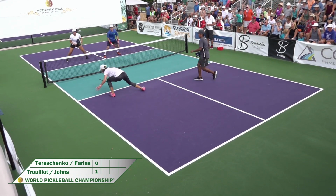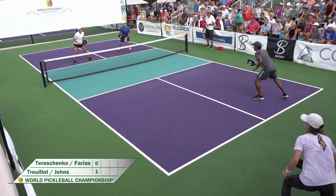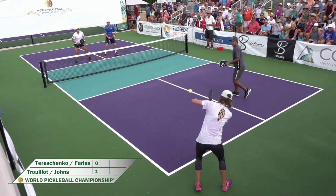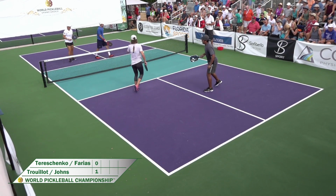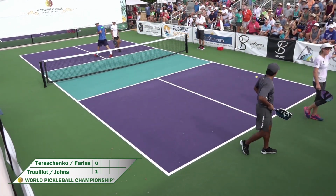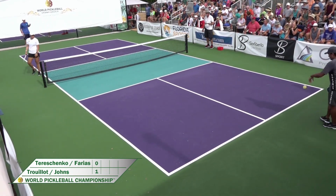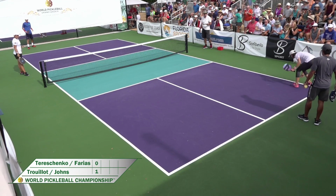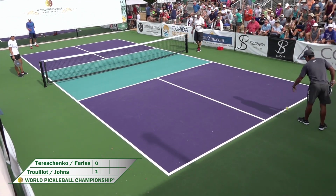See, there's the athleticism that you see. She poached from the backhand side, and Joey covered her on the other side. Nice point there. That's communication with your partner and letting them know where you're going to be and where you want them to be. It's just instincts, I think. They've played so many matches. They just kind of know.